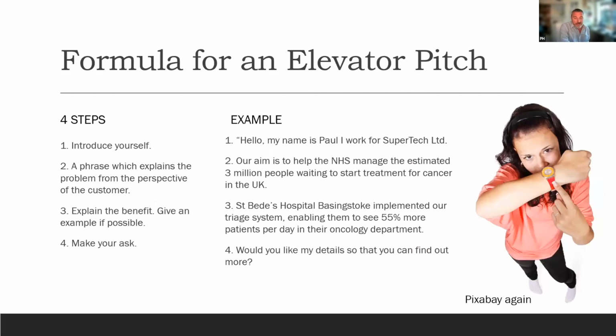So let's move on to the formula for the elevator pitch. I think there are really four steps. Firstly, introduce yourself. Then compose a phrase which explains the problem from the perspective of the customer. The third element is to explain the benefit, giving an example if possible. And finally, make your ask. It's all in vain unless you ask for something. You could incorporate your mission statement into this. I've given you an example there.